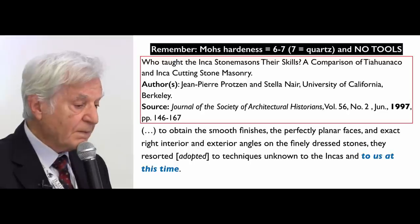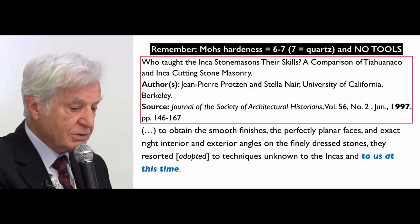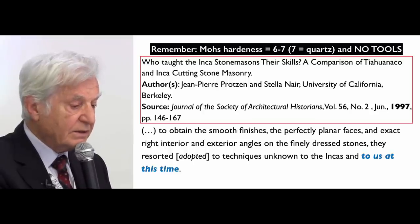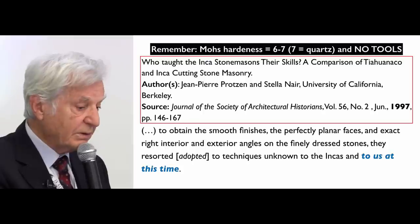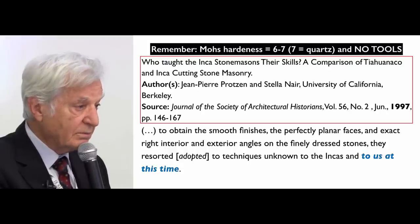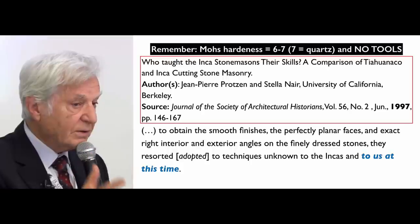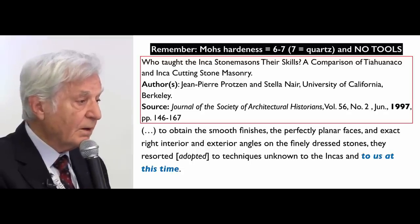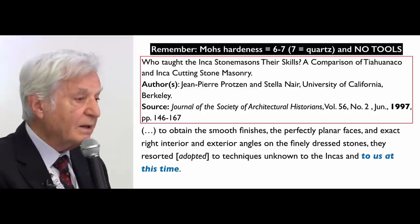I'll read. "To obtain the smooth finishes, the perfectly planar faces, and exact right interior and exterior angles on the finely dressed stones, they resorted to techniques unknown to the Incas and unknown to us at this time." So we have here an archaeologist who says, we don't know. This is the first time that I am meeting an archaeologist claiming, I don't know.